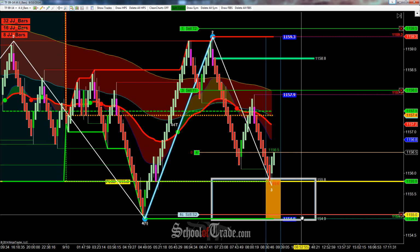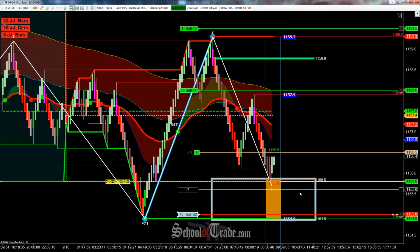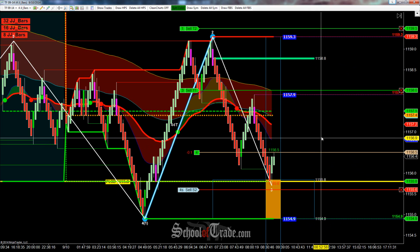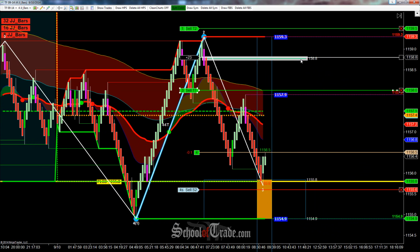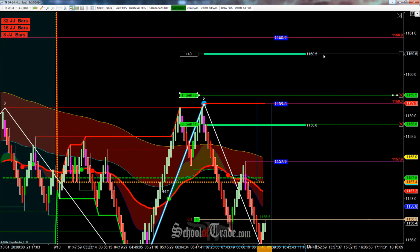Today we're going to be taking a look at a wave long here on the Russell. Now this is a last chance wave just because right now it's actually coming at the lows of consolidation. You can see the Russell's been really slow today, so we're expecting it to cycle back up to the highs again just based on the fact that we've been sideways.